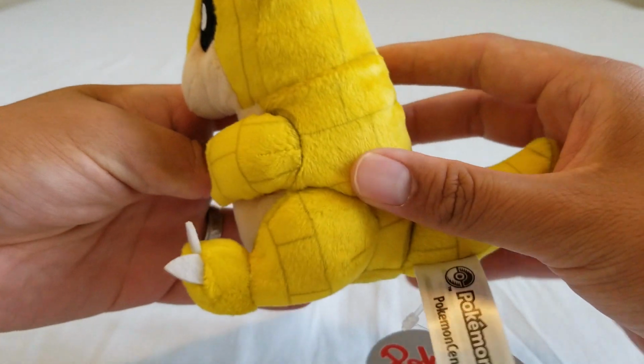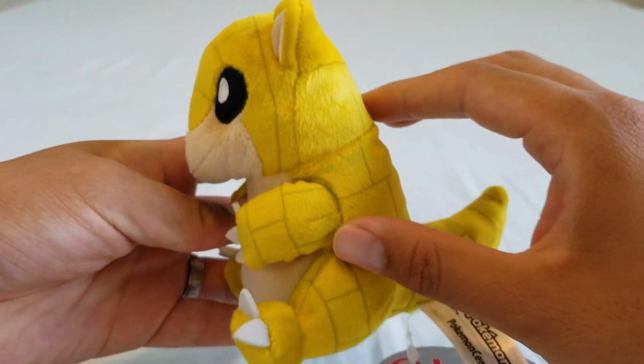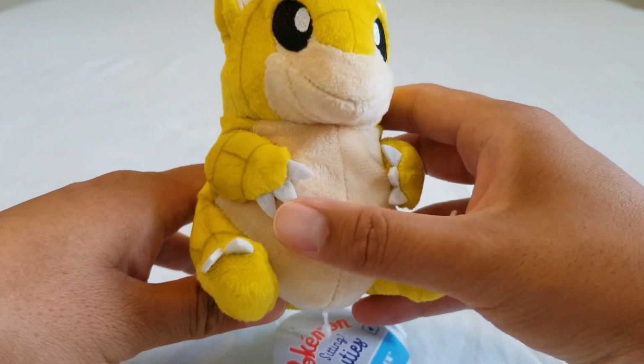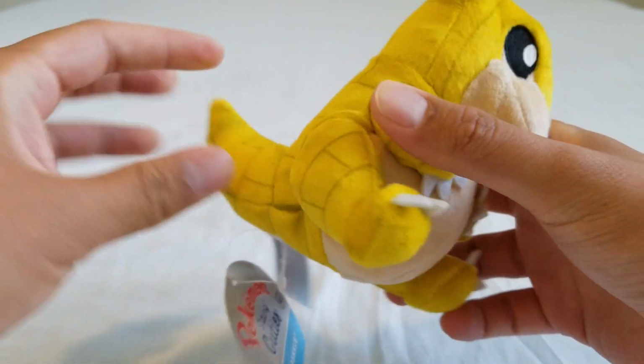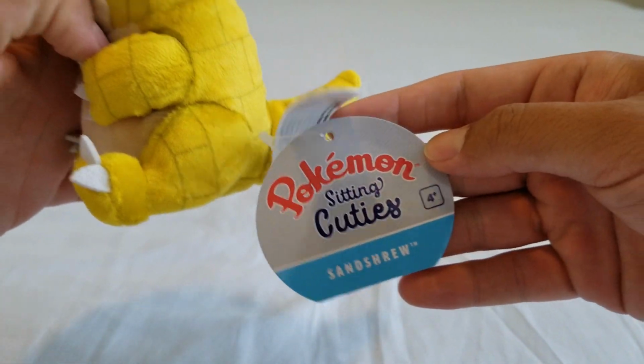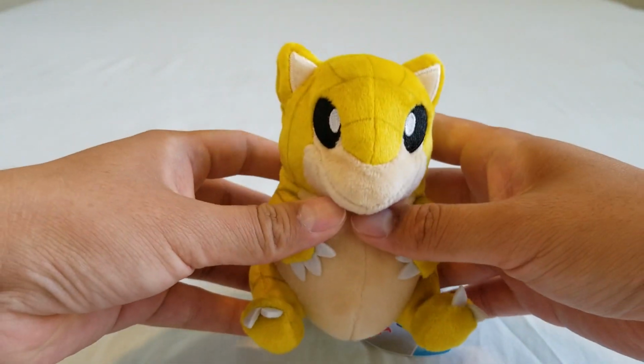We can take a look at the details here. They have all the lines and everything. Sandshrew has his eyes, the claws, we have the tail. So that's pretty awesome. Here's the tag. I do like the color.